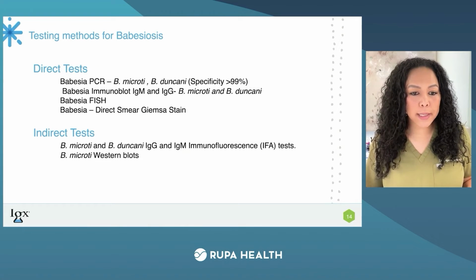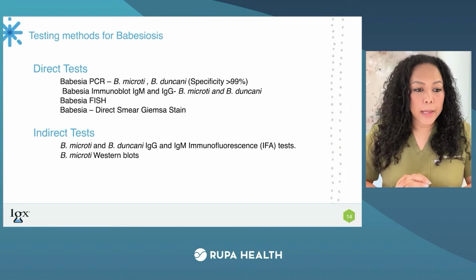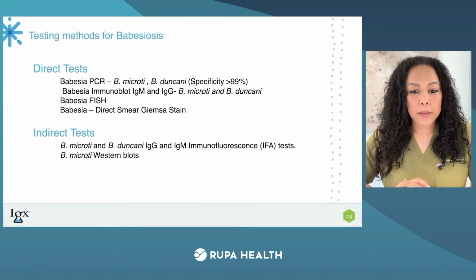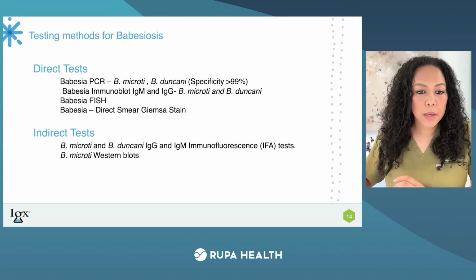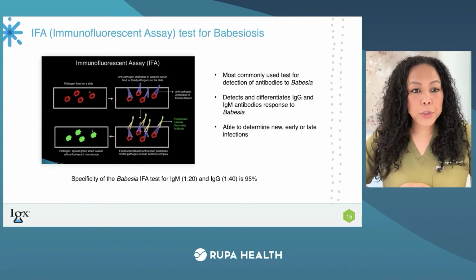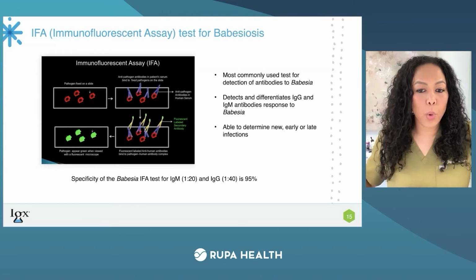When you look at the testing again, I mentioned the indirect and direct testing. IGeneX, just this past year, has testing for immunoblot for indirect testing. Before it was just the Western blot, which is now replaced by immunoblot. They also have immunofluorescent testing. Also available are Babesia PCR testing, FISH testing, as well as the stain. IFA was a common one used when we're looking at Babesia, but now it's great because there's access to things like the immunoblot. IFA was the most commonly used test for detection of antibodies and differentiates IgG and IgM antibody response to Babesia, which helps you determine new, early, or late infection.